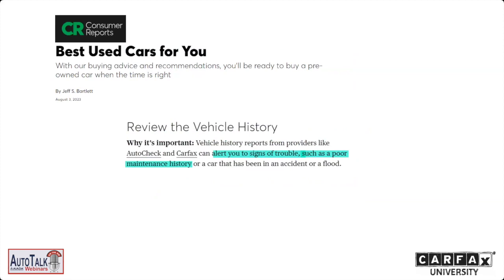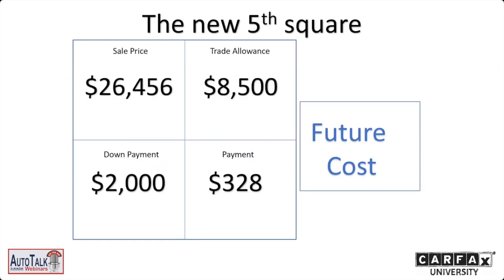Consumer Reports, when they're giving advice to consumers on finding the right used car, look at what they're saying. Review the history. It'll alert you to signs of trouble such as poor maintenance history. Again, the best predictor of the future is the past. Public perception will tell you that a vehicle that's been well taken care of and maintained is less likely to break down. So again, use the tools you have at your disposal. If you think about it this way, for 100 years, we sold cars using the old Foursquare method, right? Using the old Foursquare method.